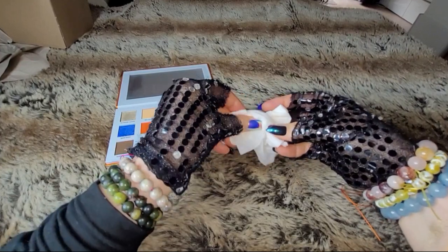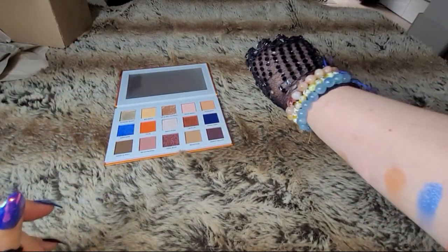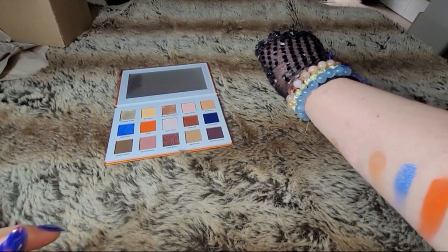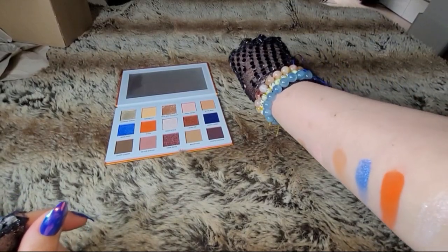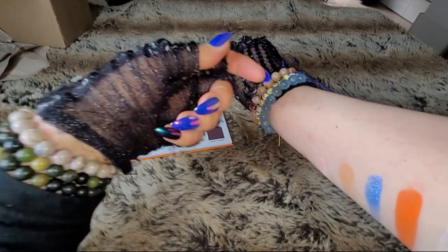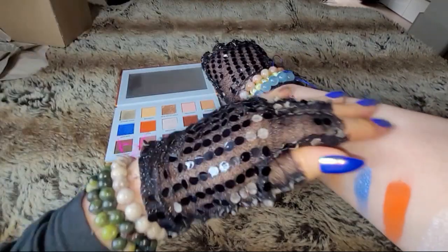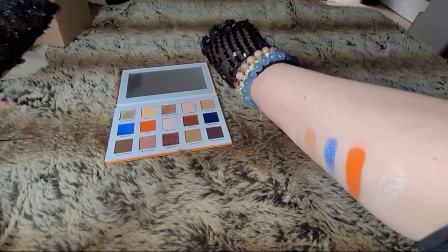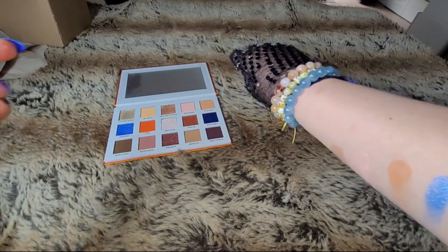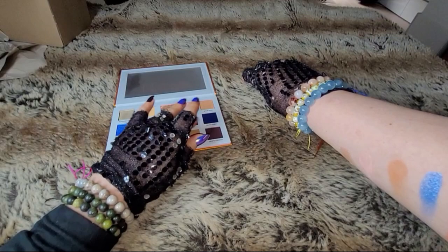Let's get the next one. I'm gonna do it on the hairy side of my arm, but I don't have any hair on my arm. So that shouldn't be a problem. Of course there is hair on my arm, but you don't feel it or see it. It's so tiny. So the next one is Level Up.